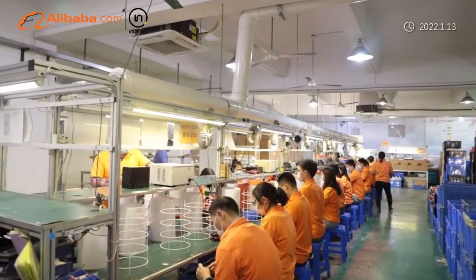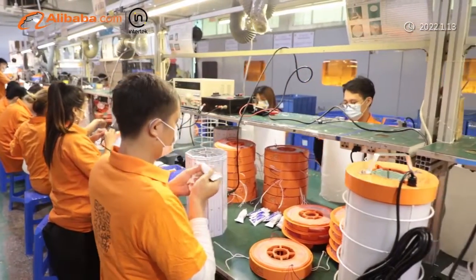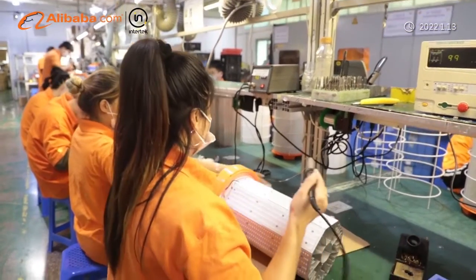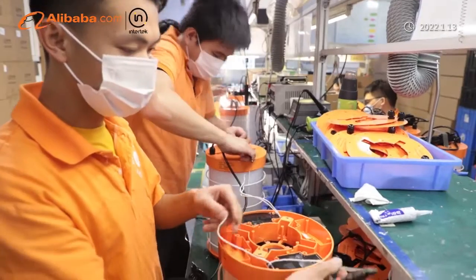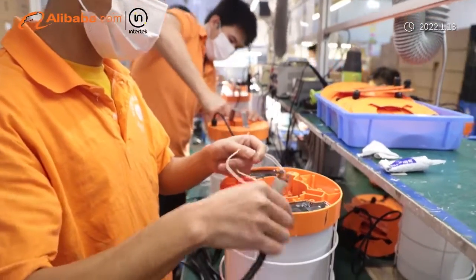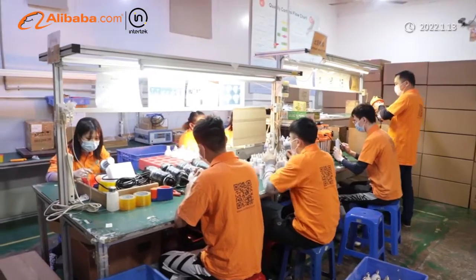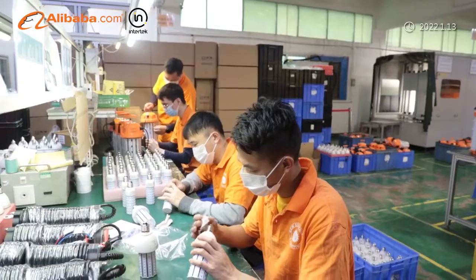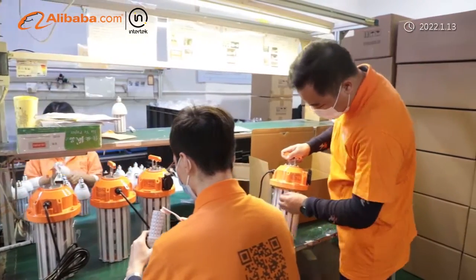They are used for residential, schools, factories, warehouses, supermarkets, hospitals, gymnasiums, etc. Outdoor use, such as camping sites, construction sites, sea fishing, boating, etc. All products comply with CE, RoHS, ENEC, as well as the American certificates of UL, ETL, DLC, and EPA.